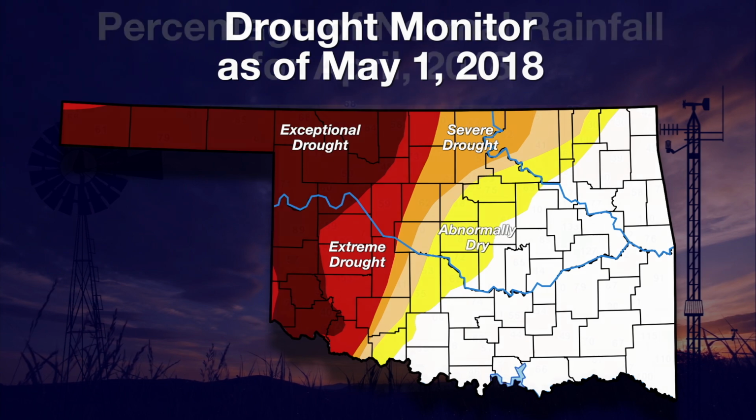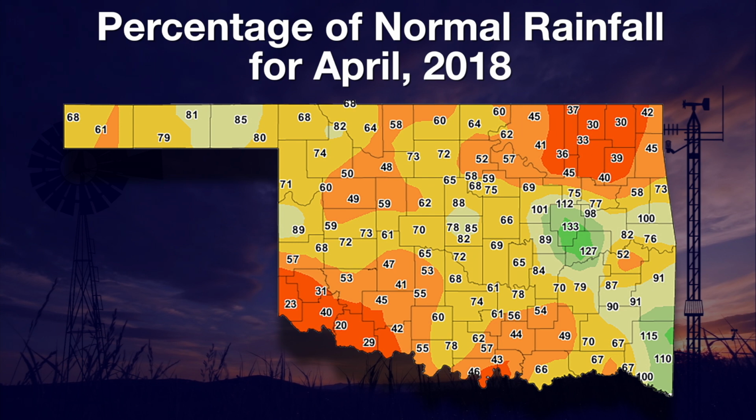I can show you that next on the percentage of normal rainfall map for April. We see all those yellows and oranges and the darker oranges. Those are colors below normal for the month of April. Unfortunately, southwestern Oklahoma is now in the same boat as northwestern Oklahoma. Southwestern Oklahoma missed out on the good rains, generally 20 to 40% of normal rainfall for the month of April. That's going to make things worse whenever you're already dealing with deficits going back six months or so, all the way to October 2017.